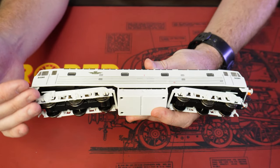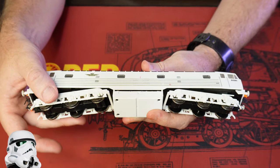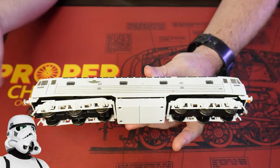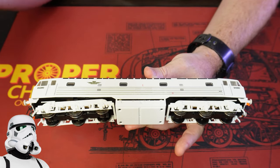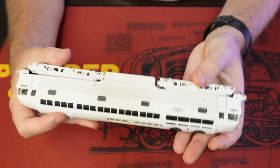I mean, the bogies were white. Are you kidding me? They made the bogies white? Everything was white on this locomotive, and I think that's just what's so cool about it. It's a very, very strikingly white locomotive. But yeah, overall, a decent weight to it.